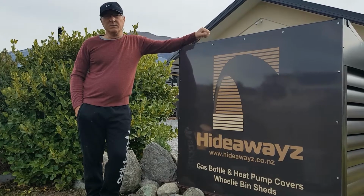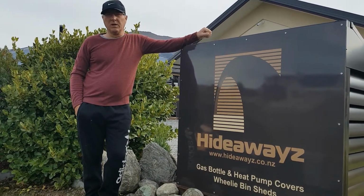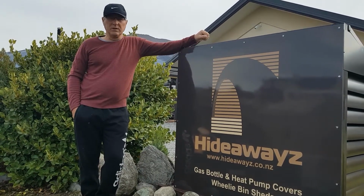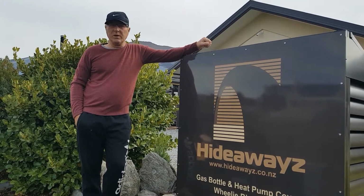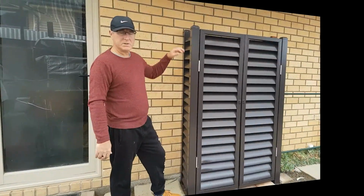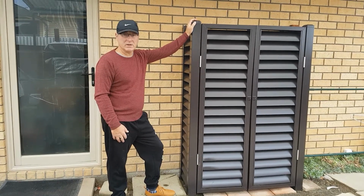Hideawayz designs and manufactures sheds, covers, and screens to hide those eyesores around the outdoors of your home. These include gas bottles, wheelie bins, and heat pump units. Today we're going to have a look at our gas bottle protector screens. This is Hideawayz gas bottle protector, or gas bottle screens.